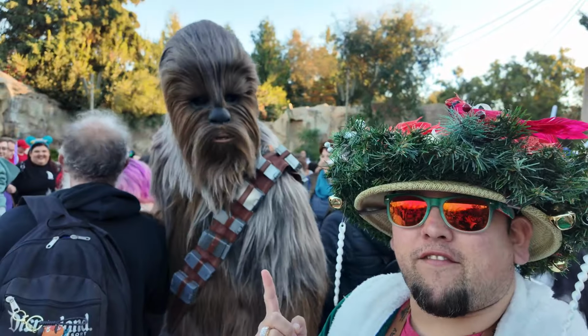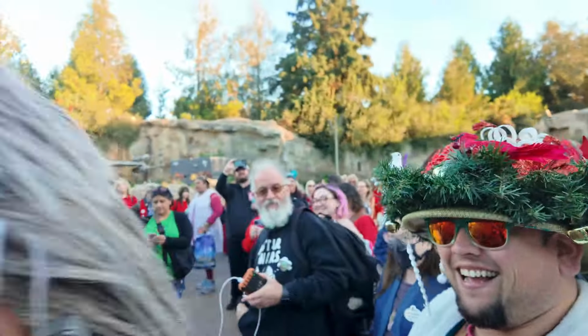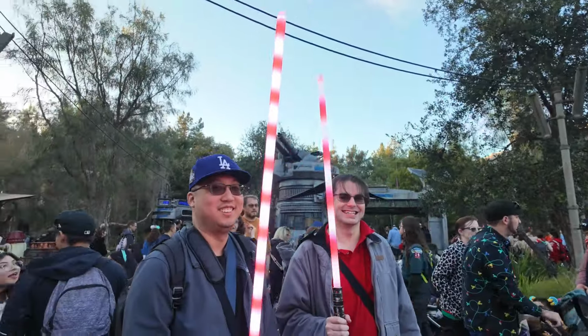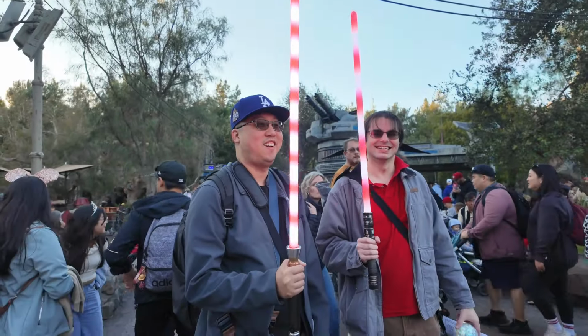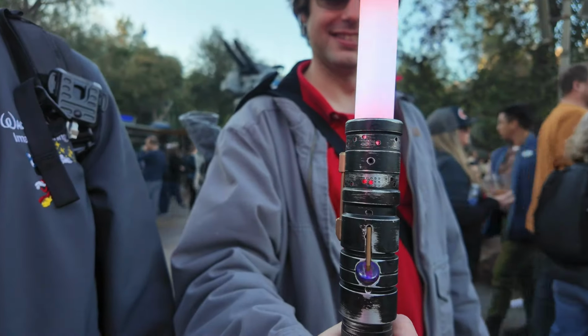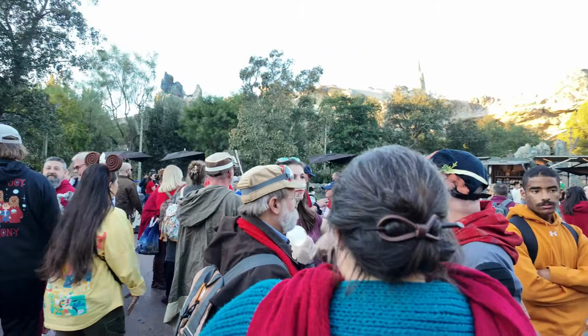That's the big guy himself right there. Oh, and this guy, look at these. They got the Santa mode on their lightsaber with the candy cane. Love it. And if you listen closely, you can actually hear some music blaring from it. Oh, that is so cool. I was waiting here for some more people to show up.